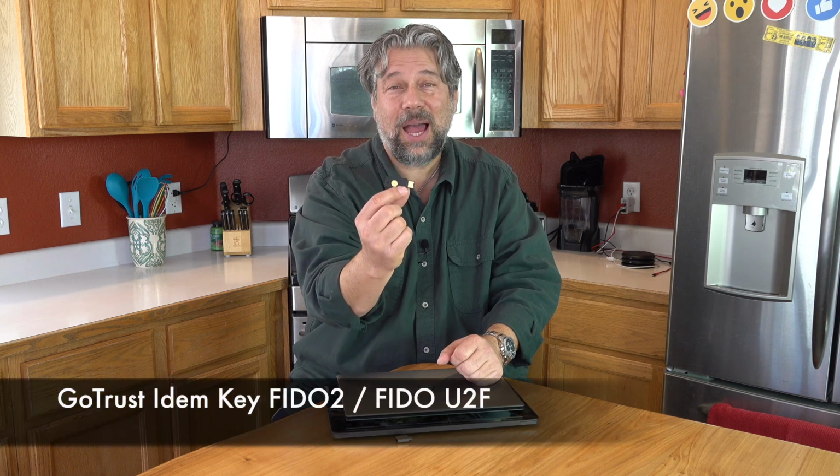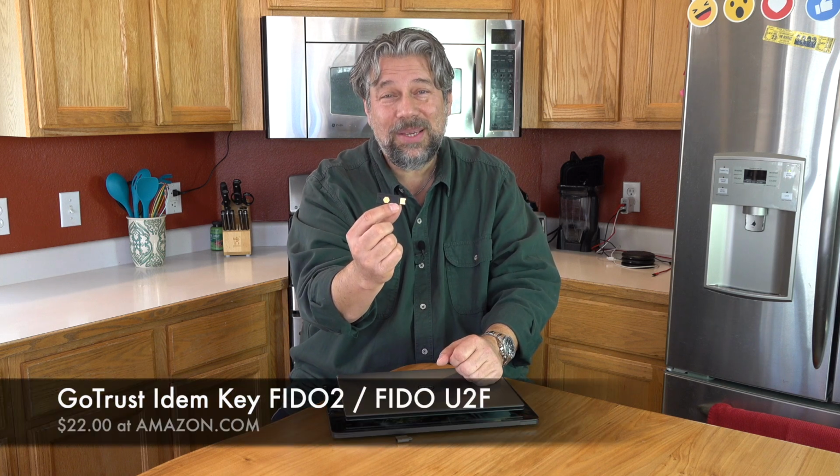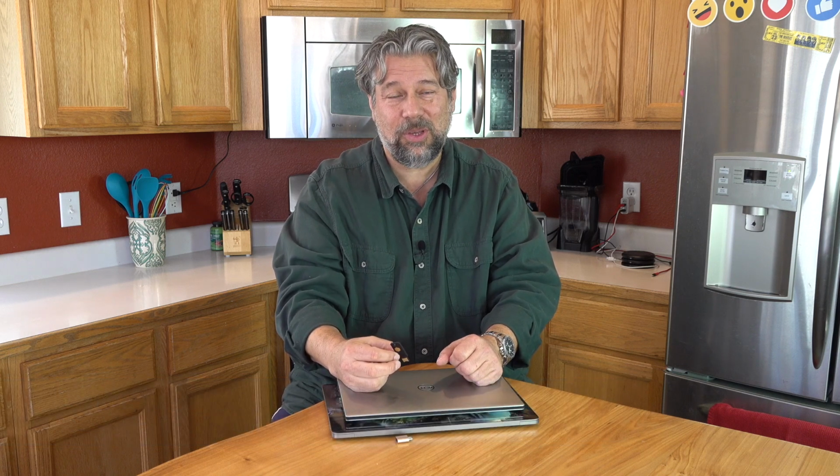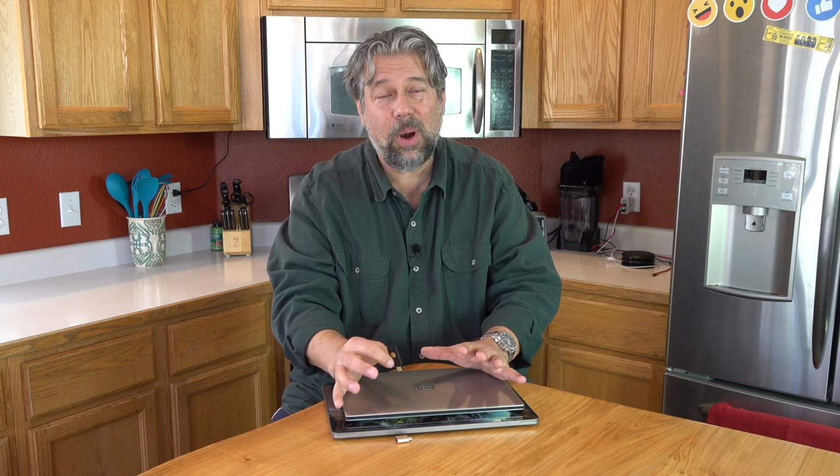Awesome. Now, this is the GoTrust Idem Key, and it is $22 on Amazon. 22 bucks for something that's going to significantly improve your security when you're logging into online systems from either your computer or other people's computers. That is, in my book, a no-brainer for better security.